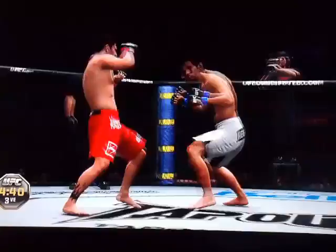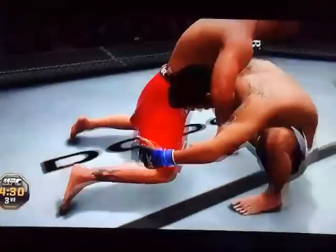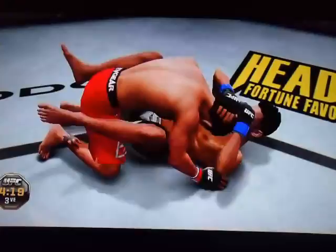Nice sprawl. Good takedown defense. Single leg. Good takedown defense. Into the guard. Push your legs and back your feet. Get your feet on his hip. Push him away. Turn the hip. Push him away. You got plenty of time.